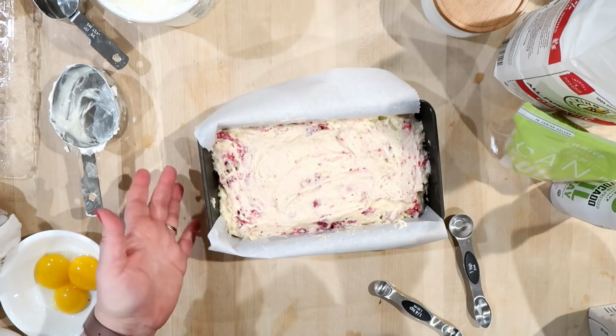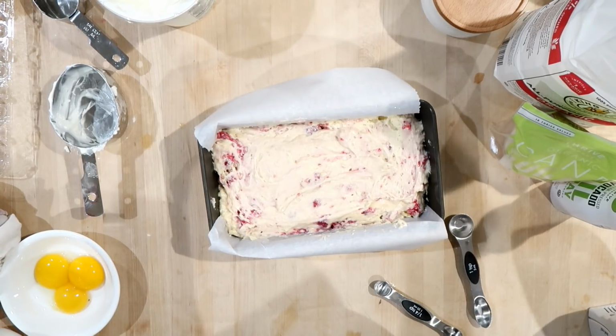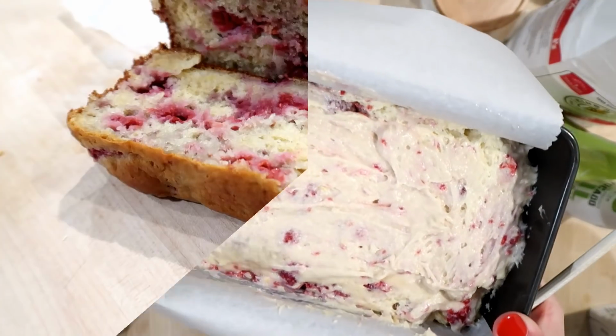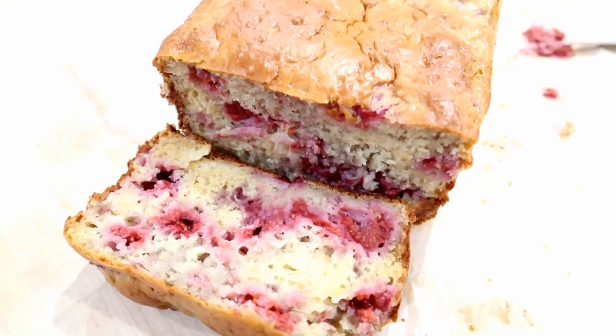The recipe says to bake this at 350 degrees for about 50 to 55 minutes. So I'm gonna pop it in the oven and then I'll show you what it looks like when it's all done. All right, so here is how this raspberry yogurt loaf turned out.